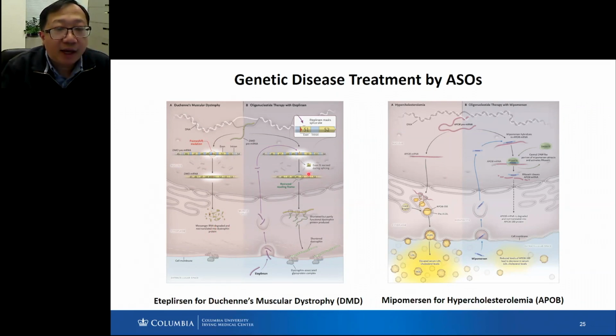However, with this exon 51 skipping, in about 13% of the patients, they can restore the open reading frame, right? So the final result is you get a shorter protein, but it's in frame, right? So it still has partial function. So it can restore some function compared with the loss-of-function mutation here, right? So that's one of the treatments for Duchenne muscular dystrophy.